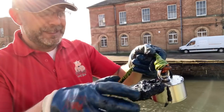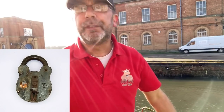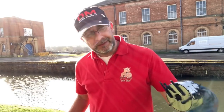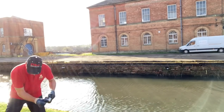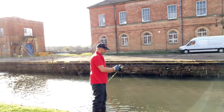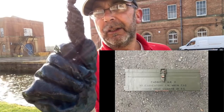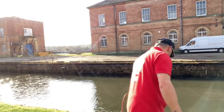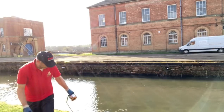It's all happening today at Weedenbeck. Got another ammunition crate padlock, if I can get it off. Another ammunition crate padlock, and some more ammunition crate screws. Nice! There's a clip off an ammunition crate as well. Made in Taiwan, it's modern. Looks like one of them fuses, doesn't it? Look at the fuse boards.